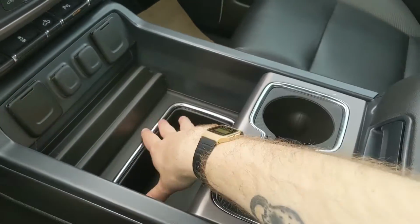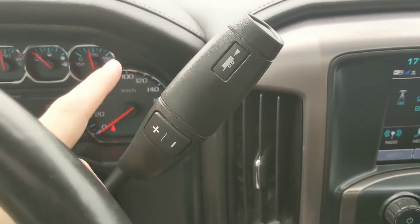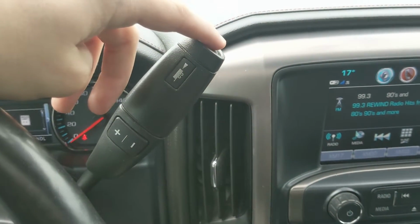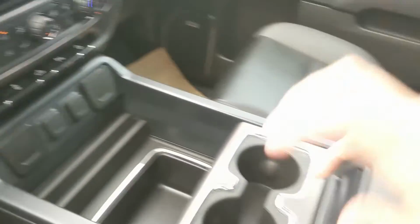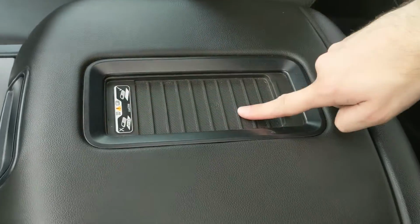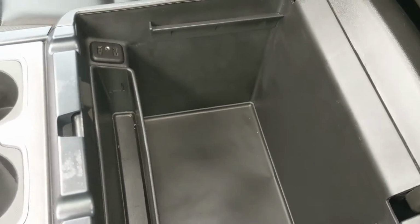You have 2 cup holders, very deep cubby area here. And then looking at your column shifter, which does have select shift, so you can manually shift through your gears, and your tow haul mode button at the end of the stalk. Then moving on to your center compartment / armrest here with a wireless charging pad here on top, so you can throw your phone on there to charge. And inside you have a ton of room for everything.